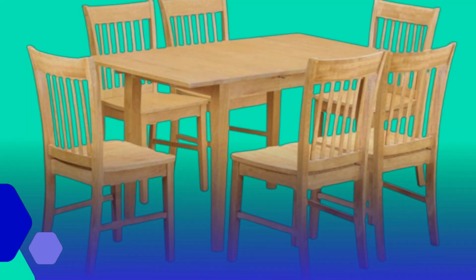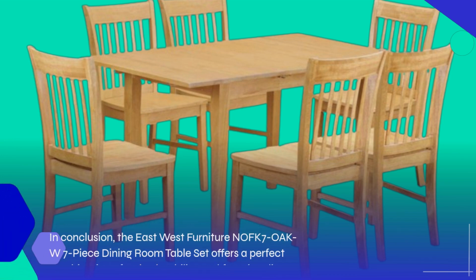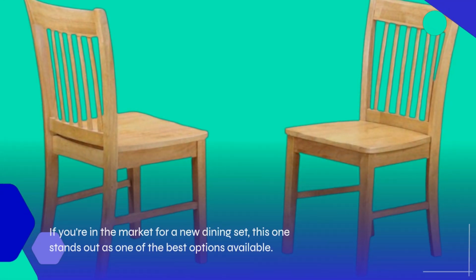In conclusion, the East-West Furniture NOFK7-OAK-W 7-piece dining room table set offers a perfect combination of style, durability, and functionality. If you're in the market for a new dining set, this one stands out as one of the best options available.